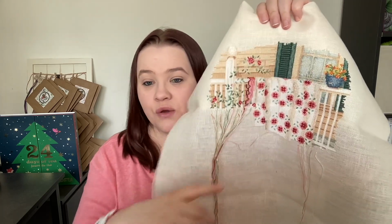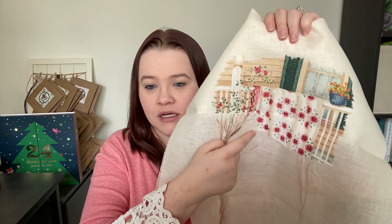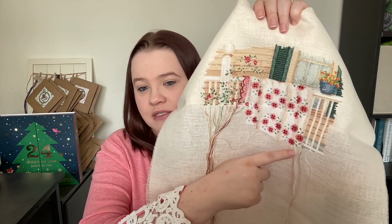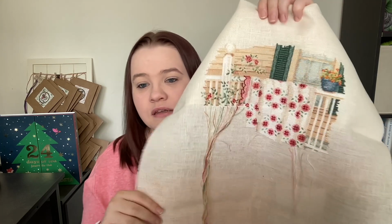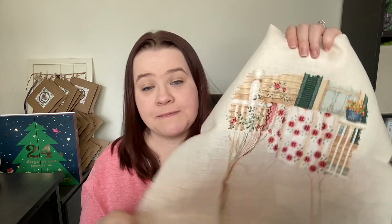So the body of the quilt is really almost done. I have a little strip here and I left a little bit down here undone because once I finish the quilt, I'm going to want to be done with this project.